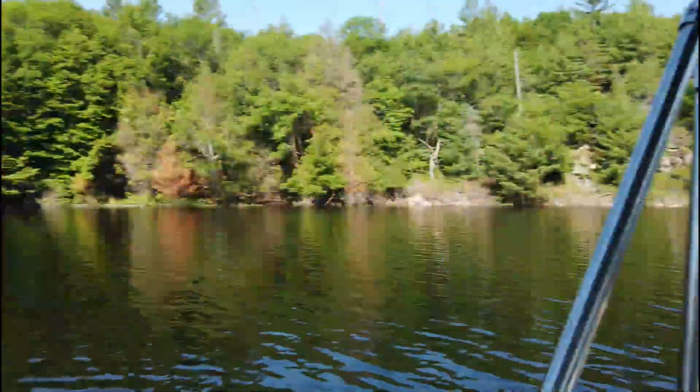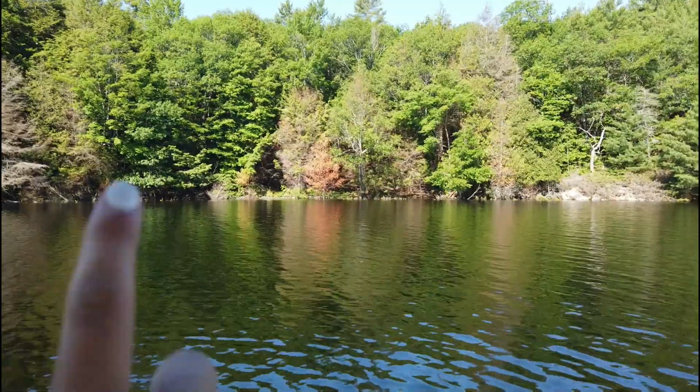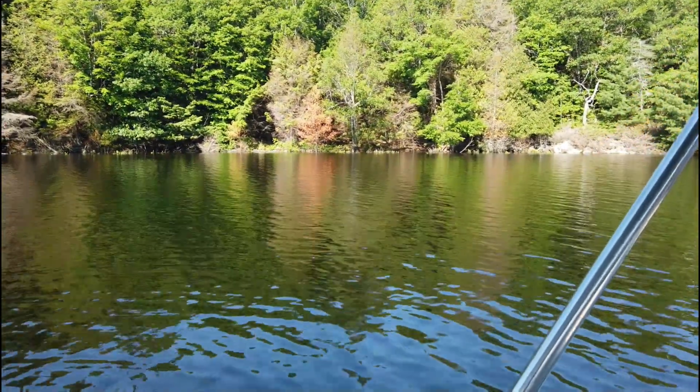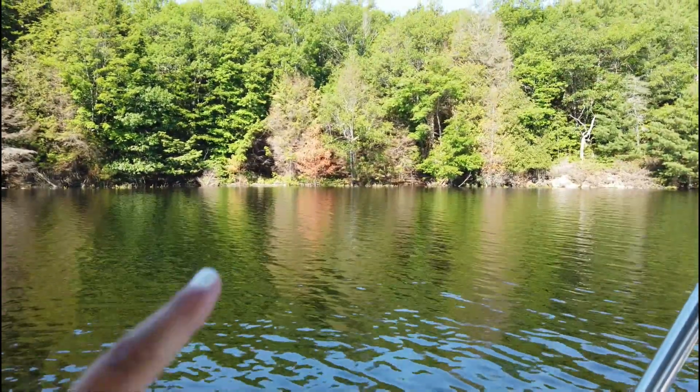So I'll turn the camera around so you can see. Now this is not the way we were facing. The trees behind me is what I was looking at last night, because the way the wind was coming in, the boat was turned around the other way. But as you can see, there's dark patches that you can see throughout the trees.